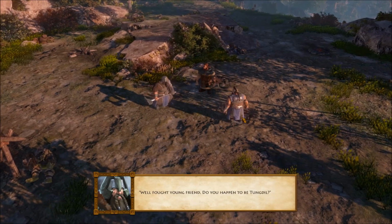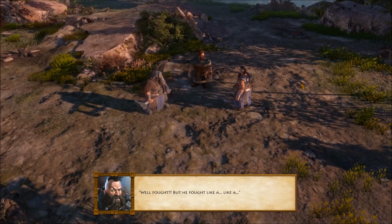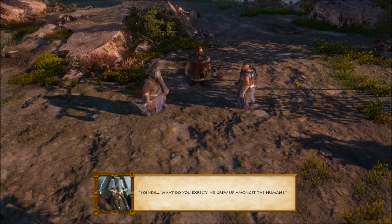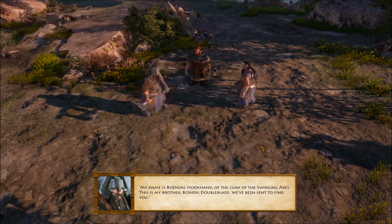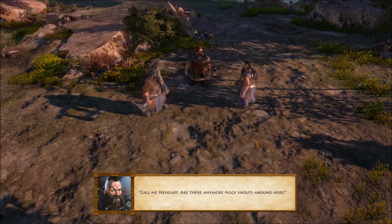Well fought, young friend. Do you happen to be tongued ill? Well fought, but he fought like a... Boindale, what do you expect? He grew up amongst the humans. Who are you and how do you know my name? My name is Bowendahl Hookhand of the clan of the Swinging Axes. This is my brother Boindale Doubleblade. We've been sent to find you. Call me Ironheart. Are there any more piggy snouts around here?